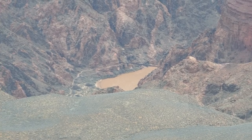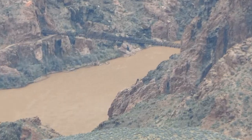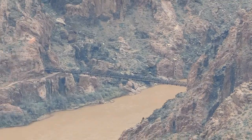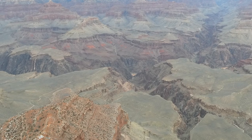It's not focusing. I'm in trouble with focus. Let's try that again. There we go. This is how far away we are. There's another shot of the Colorado River.